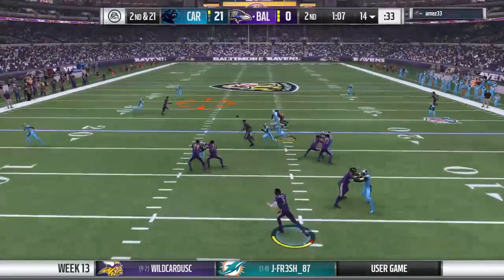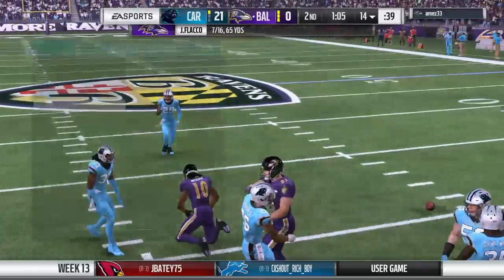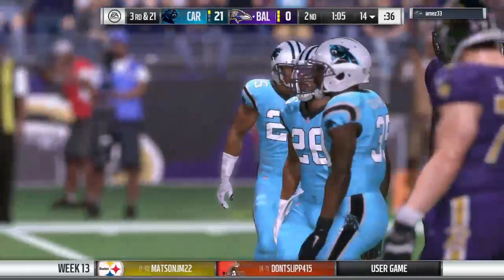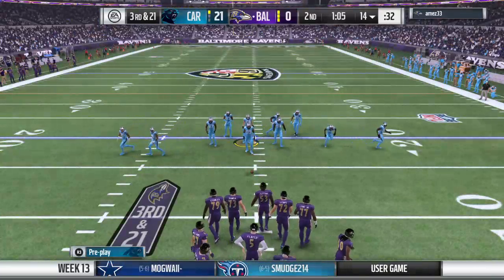Flacco here on second down. And the hit jarred it loose. It's incomplete. Looks like the defense in press coverage here.